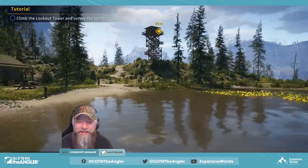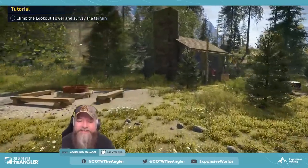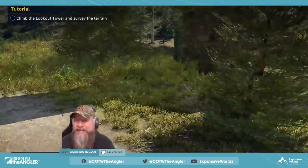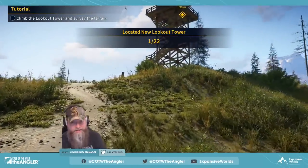Okay, here we go. So, here's where the world starts to move up a little bit. Stop falling into the water, Beard. You'll start to find some points of interest, I guess you could say. Little fires to hang around with your friends. Little fishing cabins all throughout the world. And much like you would expect, we're headed to a lookout tower.